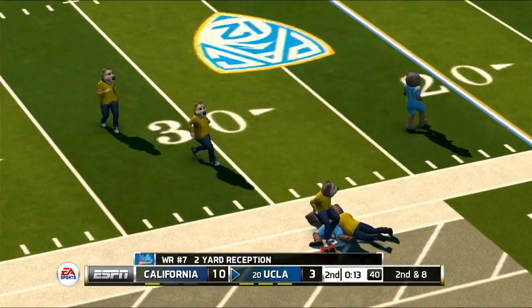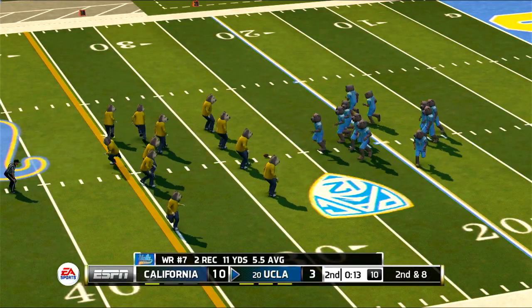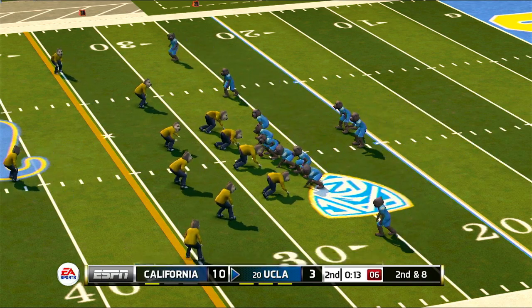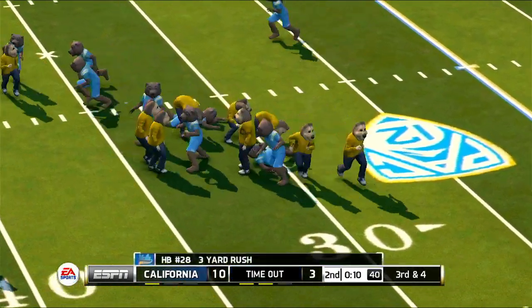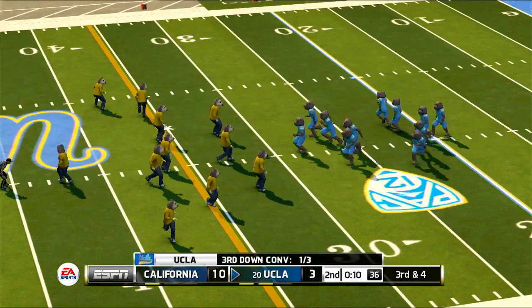Hit as he threw, and he completes it. Knocked out of bounds at about the 27-yard line. From their own 27-yard line, it's second down. And he carries the ball for a nice gain. The Bruins will use their first timeout of the half.